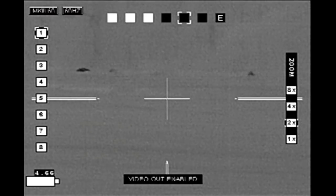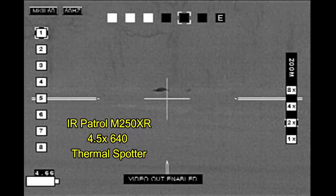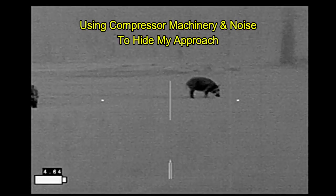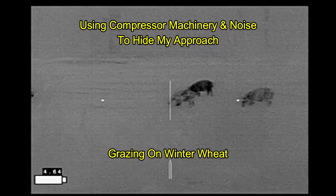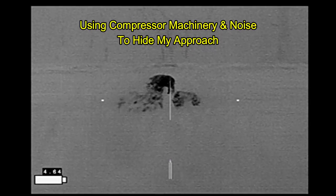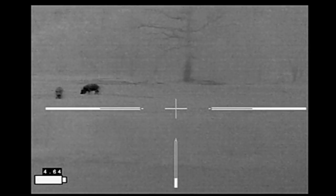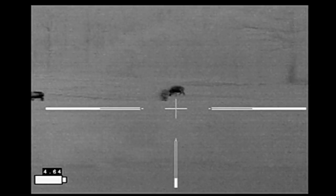And there at the far side of the petroleum pad, down in the winter wheat field, is a sounder of hogs that I spotted with my IR patrol. Here I'm standing right next to the compressor as I'm looking at the hogs grazing on the winter wheat. And I've moved up a little bit more here, reduced the magnification to get a better view of the hogs.